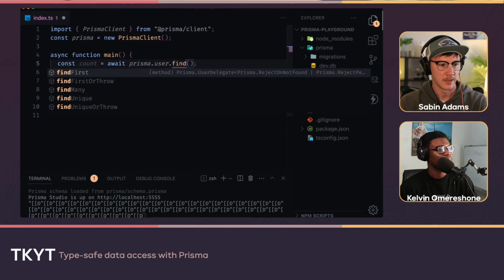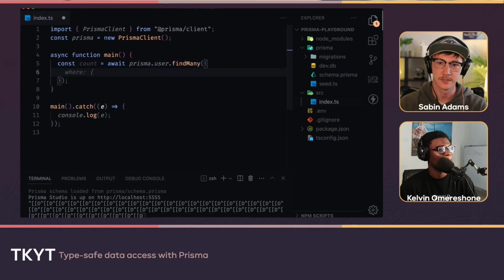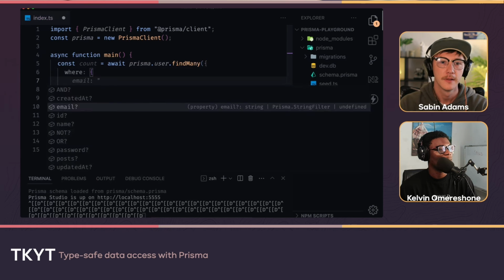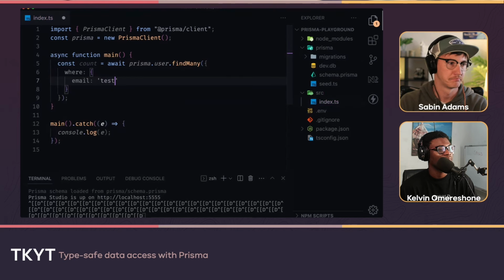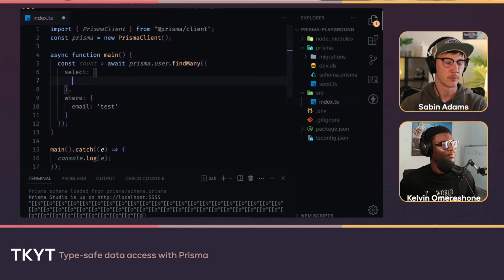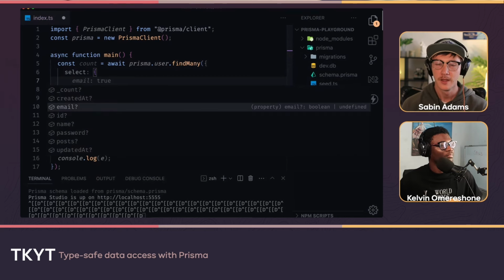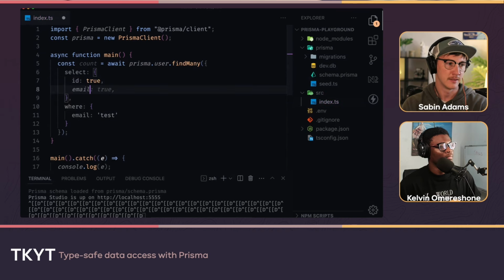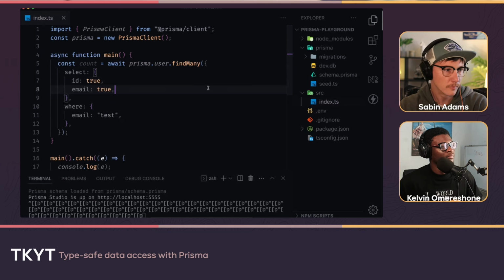Similarly, if we do, say, find many, this is to search for many records. We can pass it a filter using the where key here. Let's just say we want to find any user where the email is test. And once we find that user, we want to select just a certain amount of fields from it. We don't want to get the whole user back. Maybe for safety reasons, we don't want to return the password. So all we're going to get is the ID and the email.